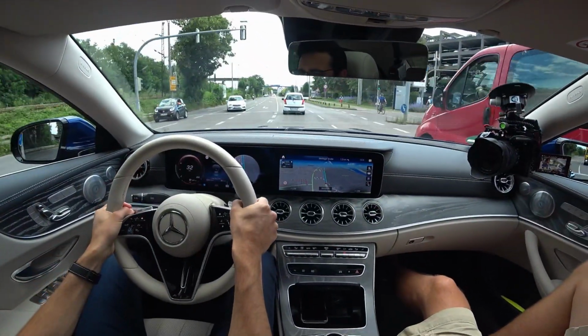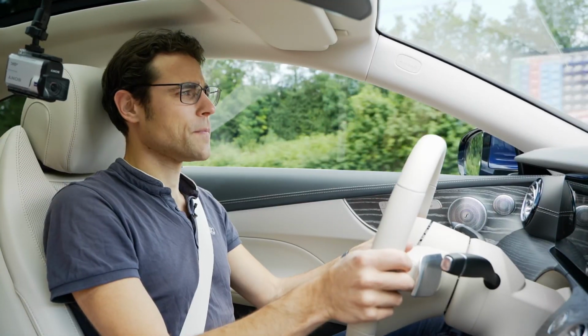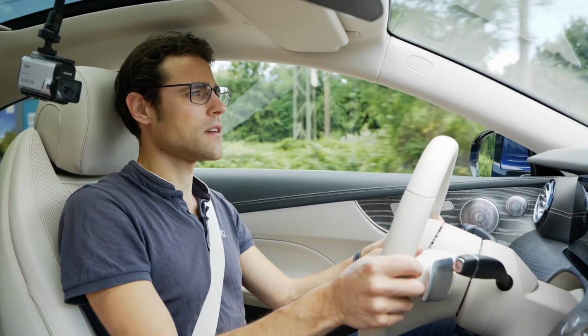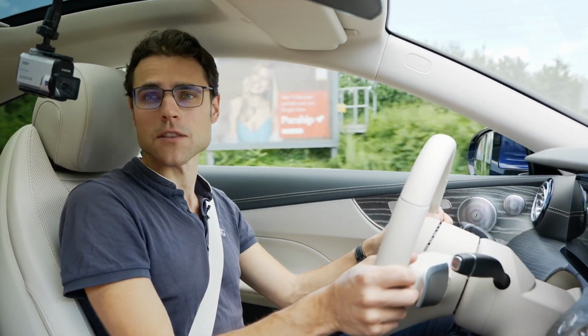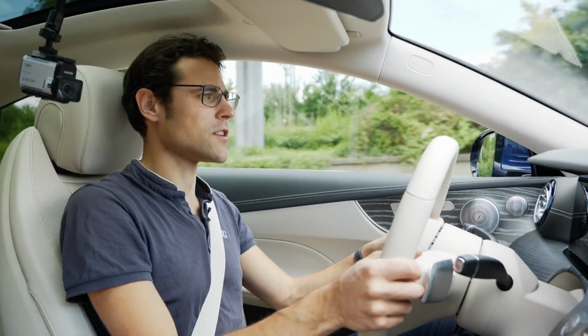The car is very well insulated as for the noise insulation, so it's super silent in here. That's for the whole E-Class family, that you hardly hear anything, even at higher speeds and so on. So this is really a great job they've done here, noise insulation wise.